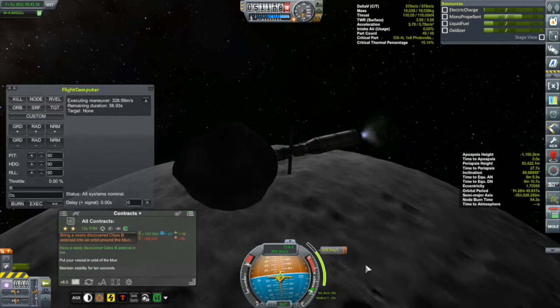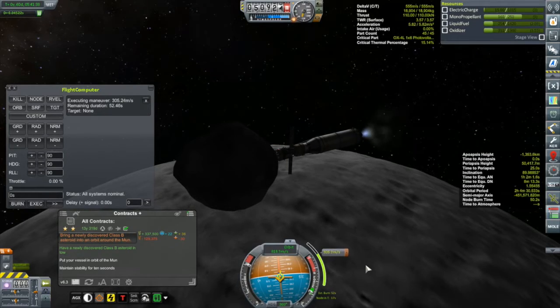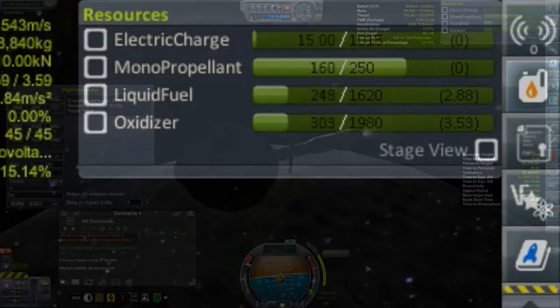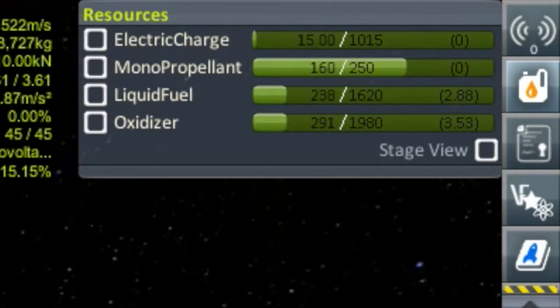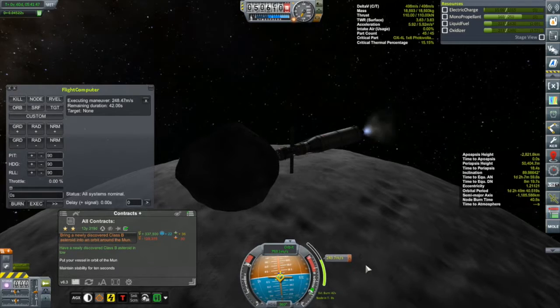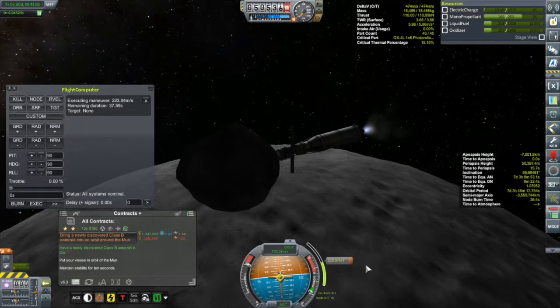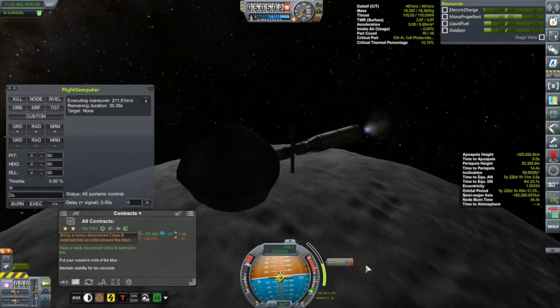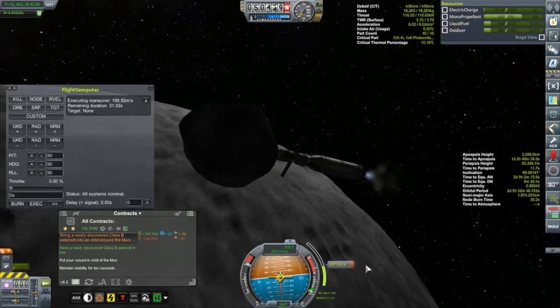It's kind of interesting, I no longer have Dang It installed, yet the battery still doesn't work. If you look up there at my electrical charge, you can see I only have 15 units of electrical charge, and that is just what is stored inside the probe body. The battery isn't working. I'm not sure if it's fixable now that I don't have Dang It or not, but it'd be nice to, oh, there goes camera change.